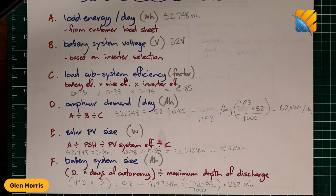80% maximum depth of discharge on the battery system because we chose lithium ferrophosphate batteries, and that gave us 232 kilowatt hours of batteries. Now, this is a really big system for most homes, so many people could probably bring this down by a factor of 5, if not even 10. Many people can live quite efficiently on 5 kilowatt hours a day. But that's really the guts of it.